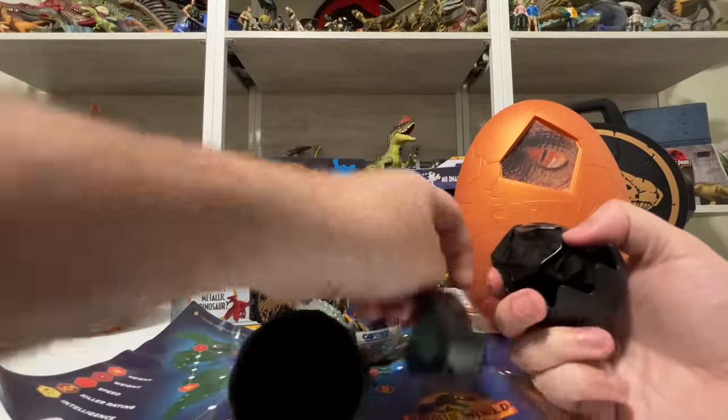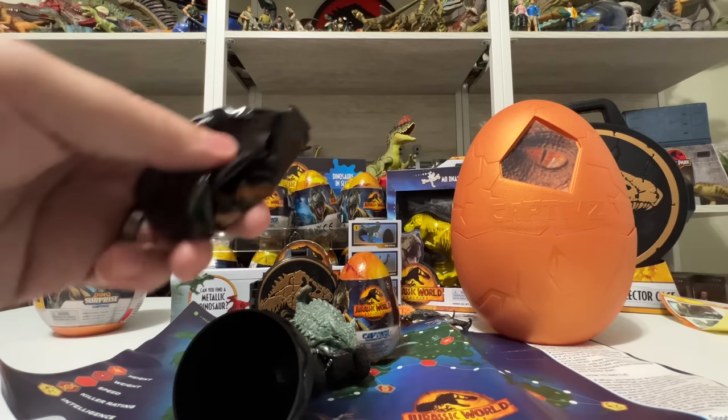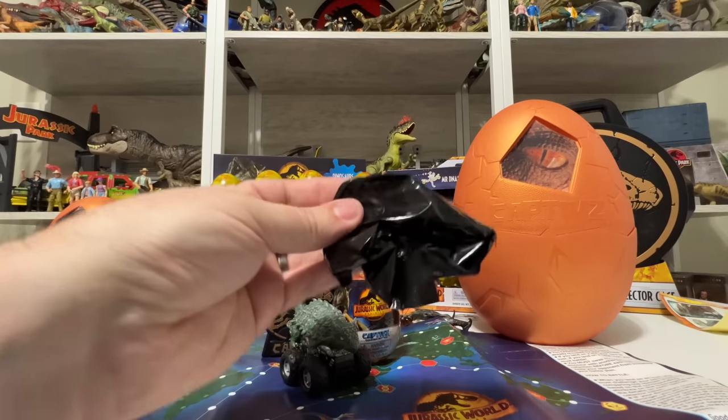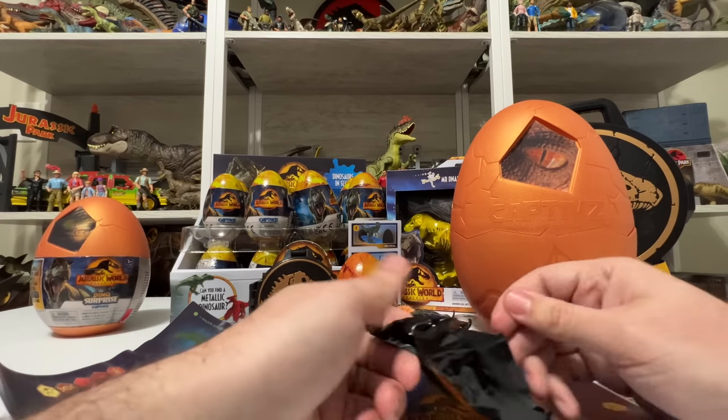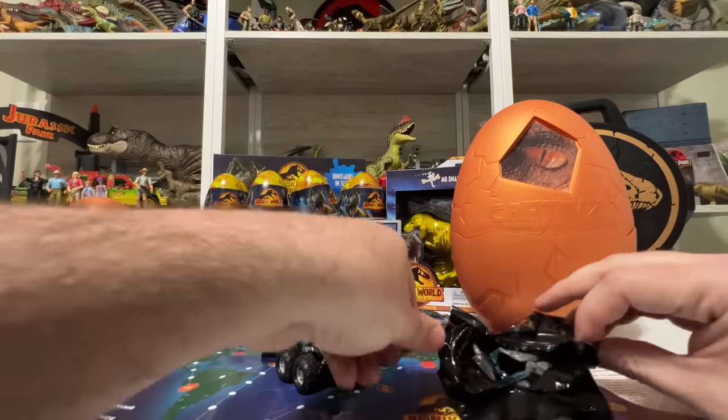What is it? More Biosyn slime? We got a lot of this slime already. You could make like a giant slime pool at this point. And there's a figure, of course, inside of this bag. Hopefully it's a new one, I hope. Yes, it is.